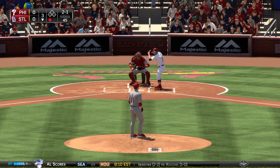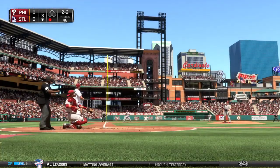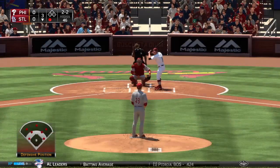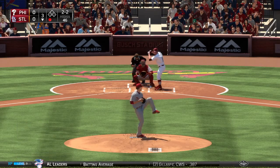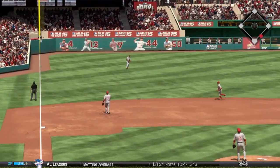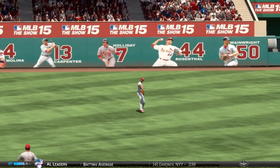Come on, Cardinals. 2-2. Another sellout here in St. Louis. Skied to left field. And Domonic Brown will put it away for the second out.